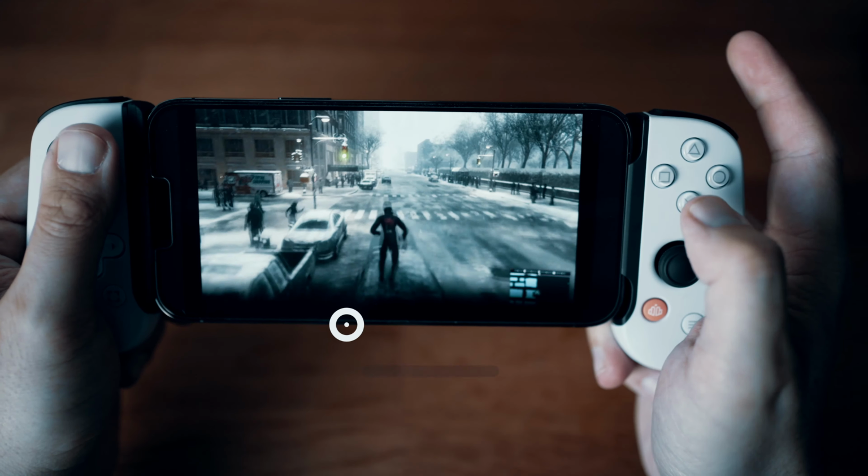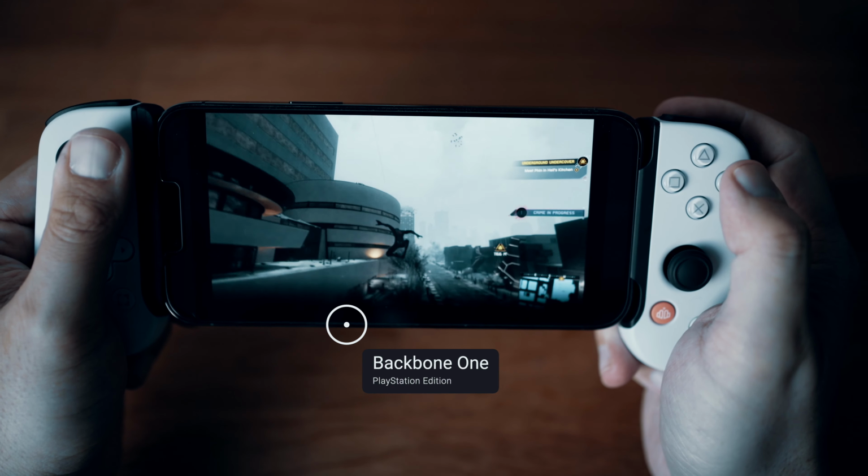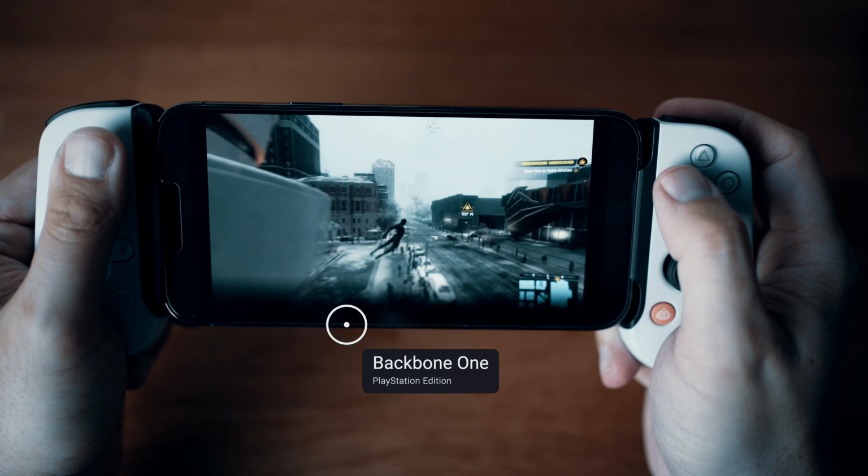So one more thing I did want to share, I actually made a full review of this device a little while ago. You can check that out up here. This is the Backbone 1 PlayStation Edition. Now, I don't often get time for gaming, but it's nice to be able to have the option not to have to take over our living room and commandeer our TV when there might be others who don't want to see me swinging around New York as Miles Morales. This is a great little device for taking your next-gen gaming wherever you want with you.